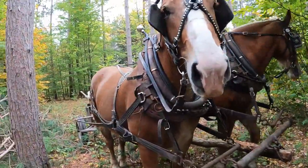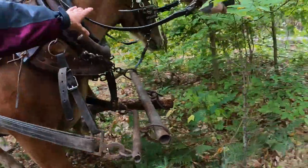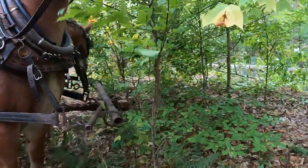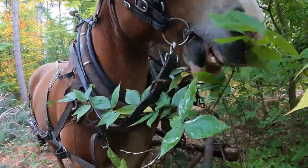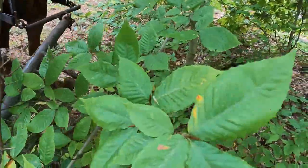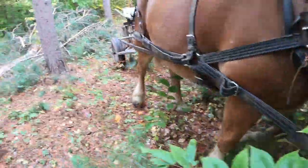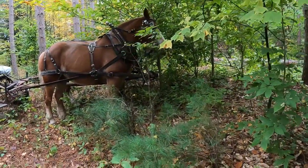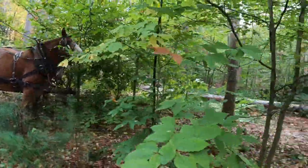Sizing it up, guys. Okay, so here's the first log. What have we got here? Hon, these guys are being bad. They're probably glad to get back to the woods so they can chew on some trees.